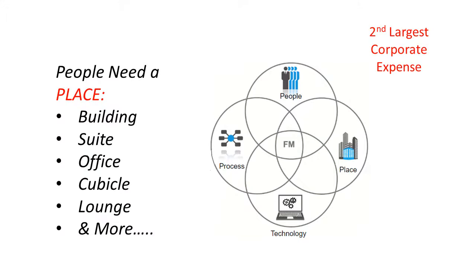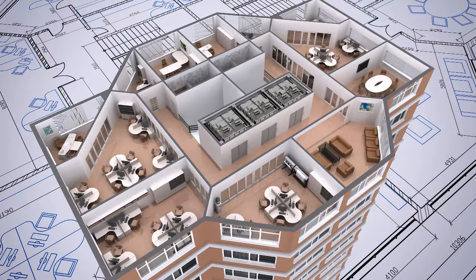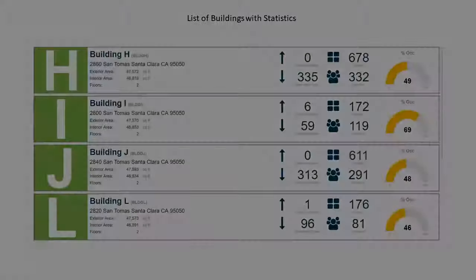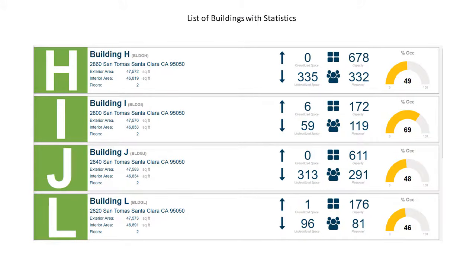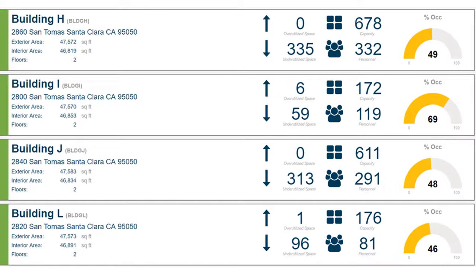People need a place to work, plus support spaces, including restrooms, storage rooms, kitchens, etc. It could be an entire building or a leased suite with a wide variety of space categories and types. Larger organizations often have multiple buildings located on a single campus or spread around the world. Each building should have a code number or abbreviation, plus a name and address. It is handy to have occupancy statistics available at a glance.